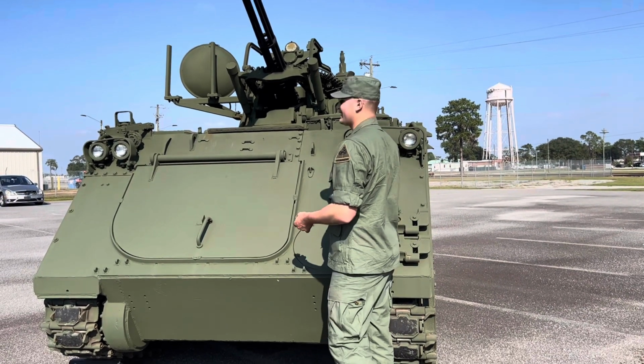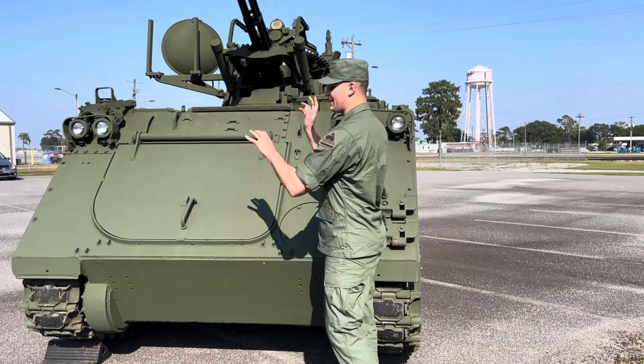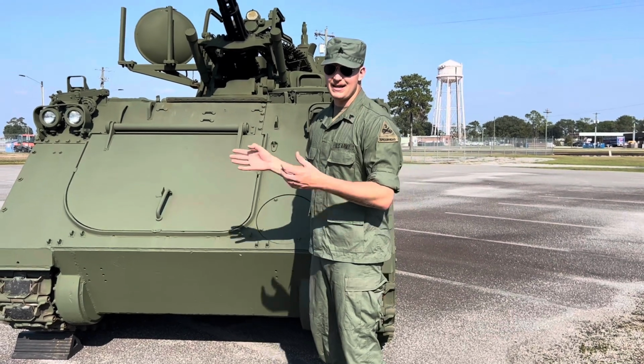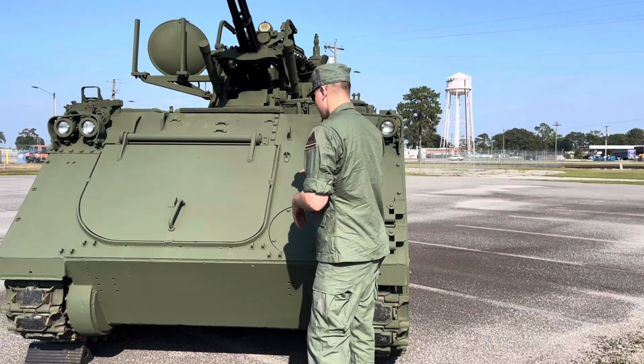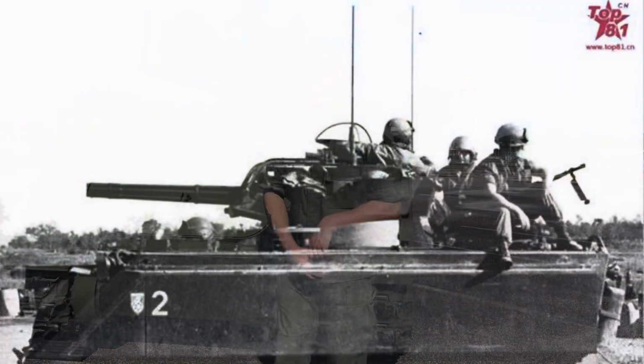I believe they used these until 2006. The Israelis did. They basically upgraded the fire control system, put all their kind of high-tech Israeli stuff on it, and made it basically just a super version of this, just made it a little bit more powerful, a little more accurate, all that good stuff. So, that is the history of this vehicle. With that, we're going to hop into the tour.